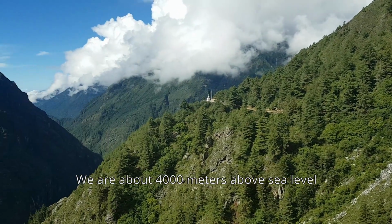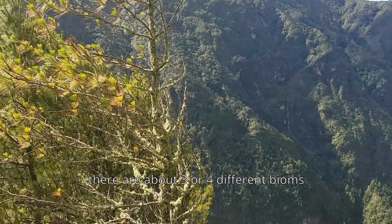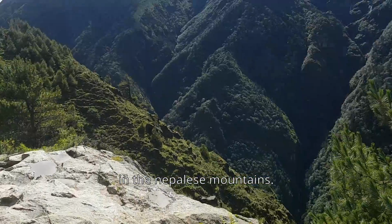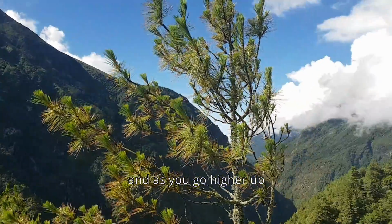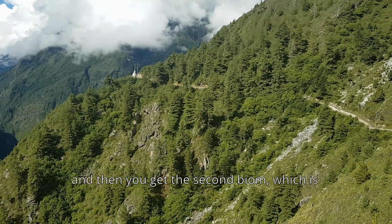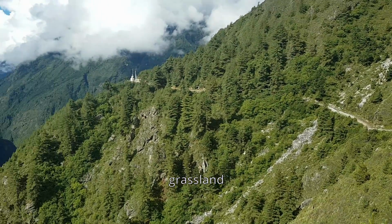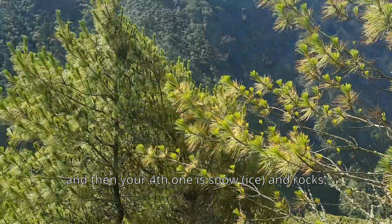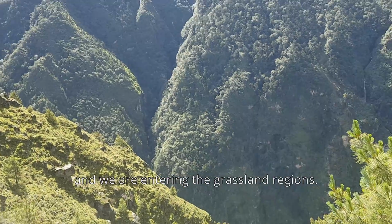We're now about 4,000 meters above sea level, and there are about three or four different biomes in the Nepalese mountains. From Lukla Airport, you get forest regions, and as you go higher up, the forest becomes smaller and the trees become shorter. Then you get the second biome, which is grassland, and then the third biome, which is basically rocks, and the fourth one is snow and rocks. So we are now leaving the forest regions and entering the grassland regions.